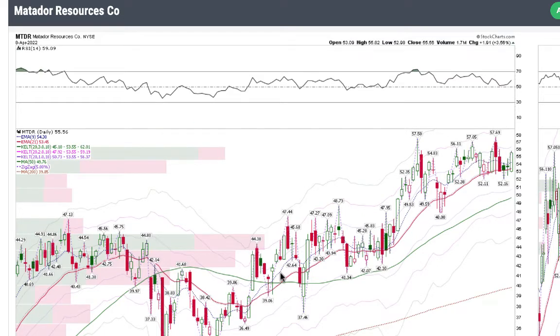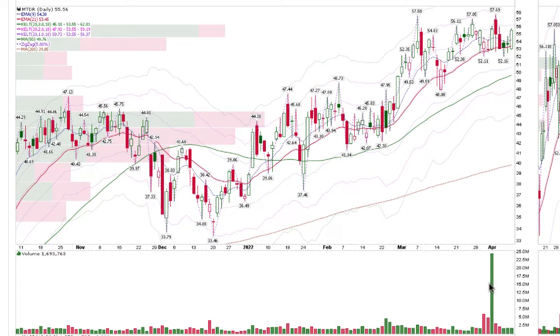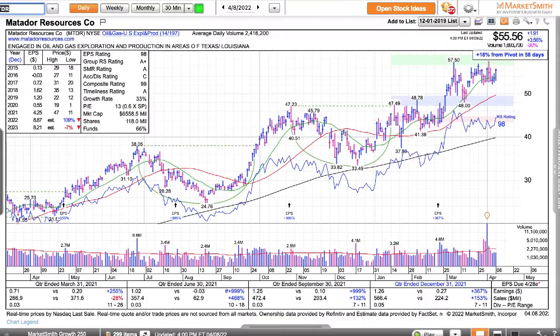Matador Resources, oil and gas, looking for a follow-through. Consolidated for the last 9 trading days along the 21-day. Looking for a follow-through. RSI is rising. Volume picked up 6 days ago. Looking for continuation. MACD is starting to turn. Stochastics is rising. Matador Resources engaged in oil and gas exploration and production in Texas and Louisiana.